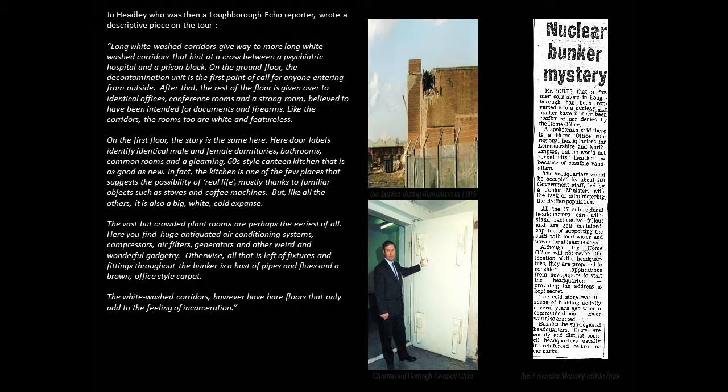The vast but crowded plant rooms are perhaps the eeriest of all. Here you find huge antiquated air conditioning systems, compressors, air filters, generators, and other weird and wonderful gadgetry. Otherwise, all that is left of fixtures and fittings throughout the bunker is a host of pipes and flues and a brown, office-style carpet. The whitewashed corridors, however, have bare floors that only add to the feeling of incarceration.